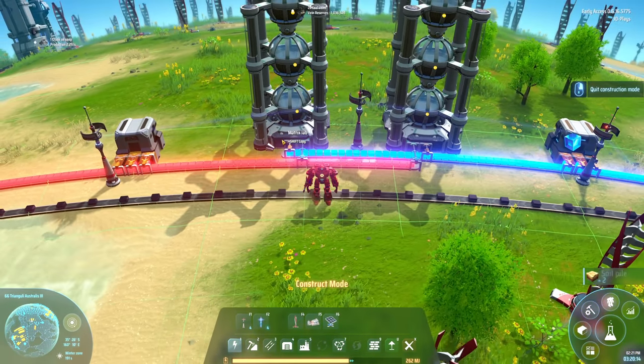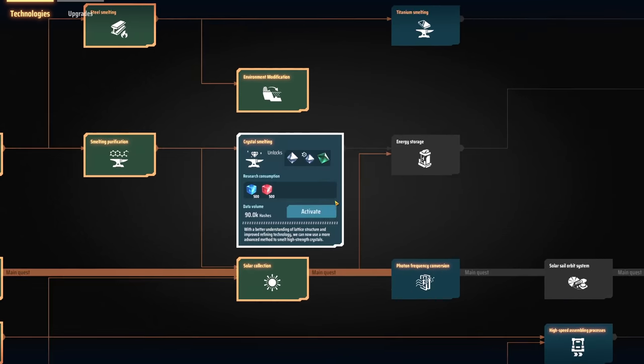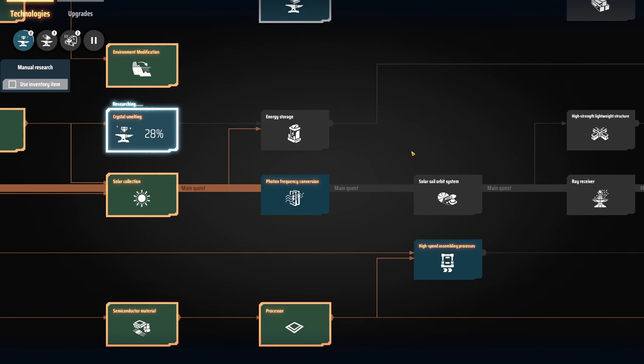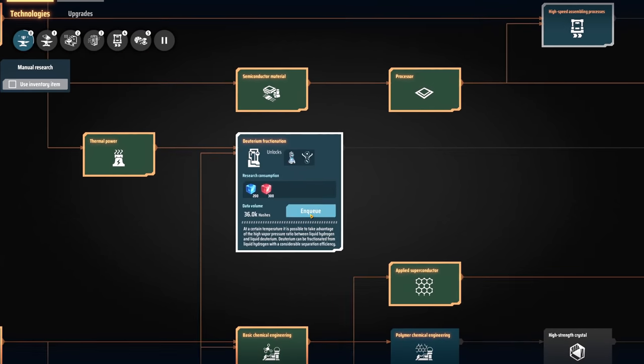With that done, we're going to go through research. There is a bunch of research we need to do. First off, I need to turn that one back on. We're going to do that one.